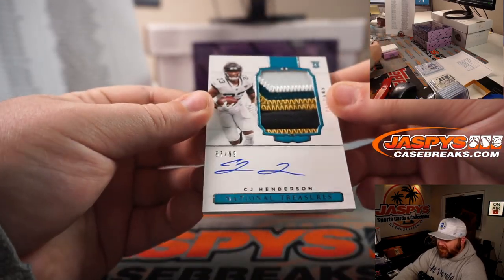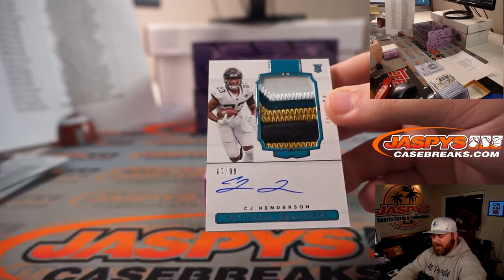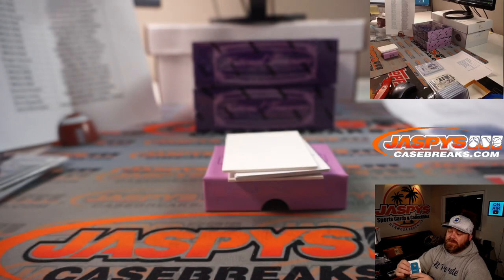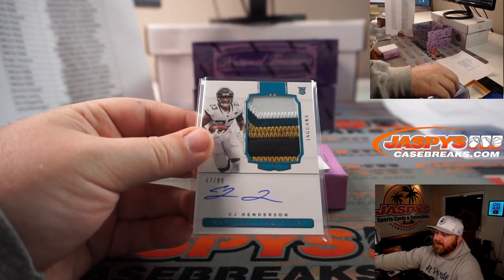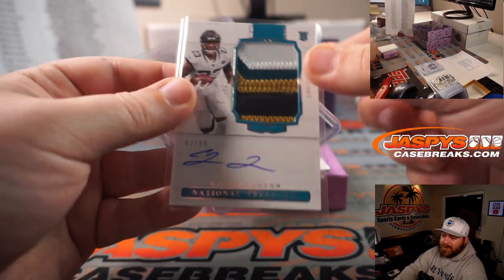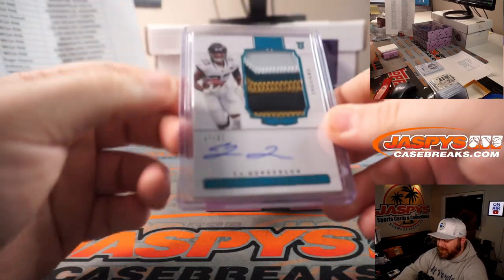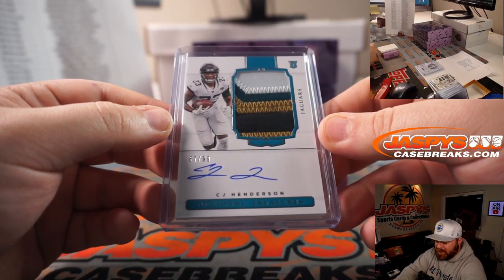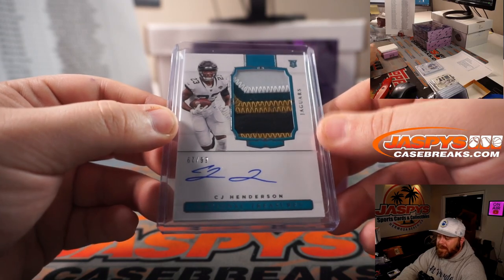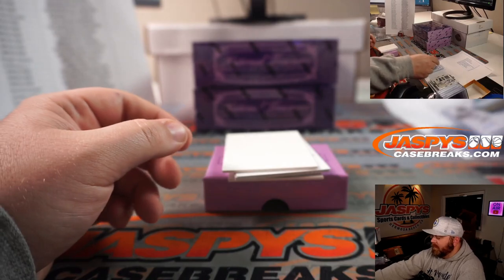CJ Henderson. Four-color patch auto, 67 out of 99, RPA for the Jaguars, part of the random number block, spot 7, Dimitri. This guy's so good, with a real passing game with Trevor Lawrence. I don't know how he is catching balls out of the backfield. Oh, actually, this isn't CJ Henderson. I was thinking James Robinson. CJ Henderson's very good defensively, though.